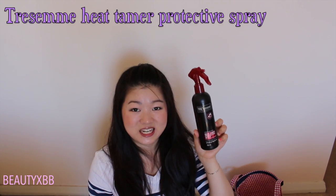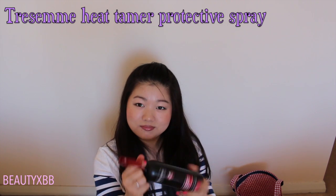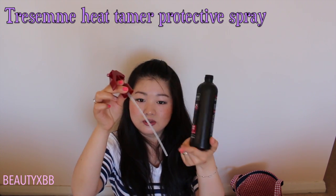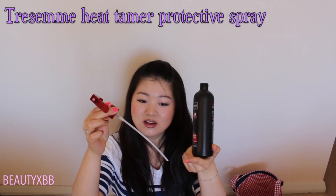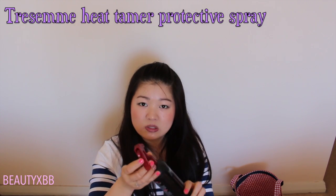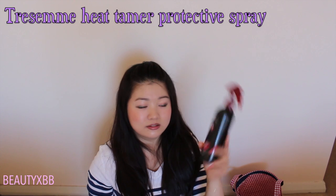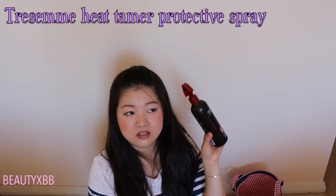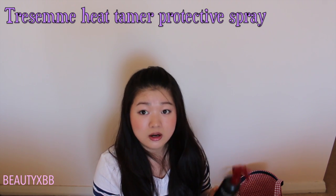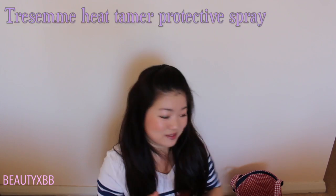The Tresemme Heat Protectant, probably the most well-known product on YouTube, and this little guy, I actually haven't used it all up, but the little, not sure how to call this, doesn't go all the way to the bottom, so it doesn't dispense all the product. I have to move this to a smaller spray bottle, but this is probably A in my books because it's the first kind of heat protectant thing I've ever used, and it works pretty well. I'm not that high maintenance with my hair, so if it does its job, it's an A in my books.